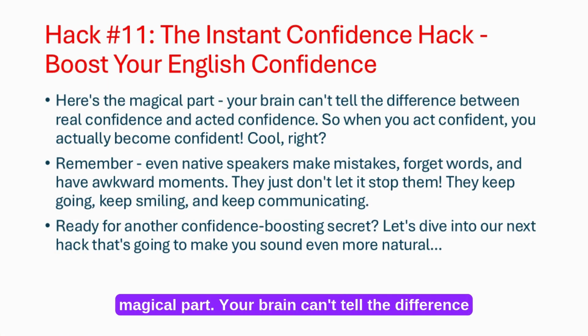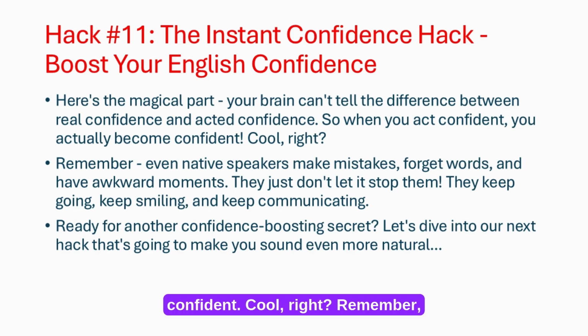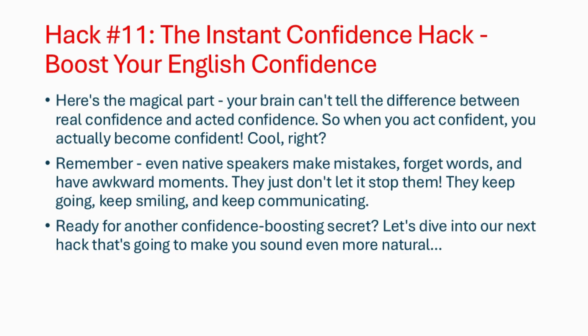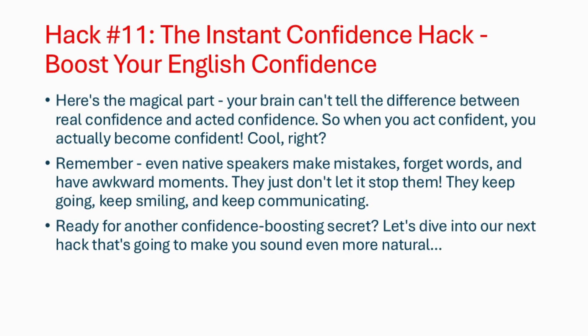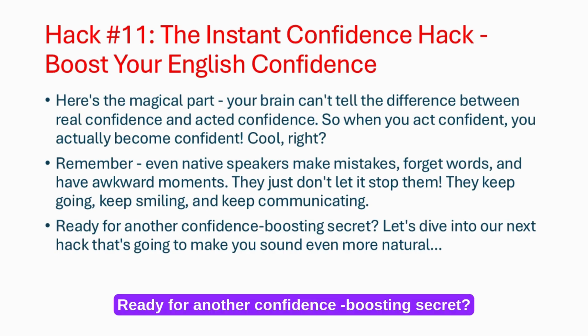Here's the magical part. Your brain can't tell the difference between real confidence and acted confidence. So when you act confident, you actually become confident. Cool, right? Remember, even native speakers make mistakes, forget words, and have awkward moments. They just don't let it stop them. They keep going, keep smiling, and keep communicating. Ready for another confidence-boosting secret? Let's dive into our next hack that's going to make you sound even more natural.